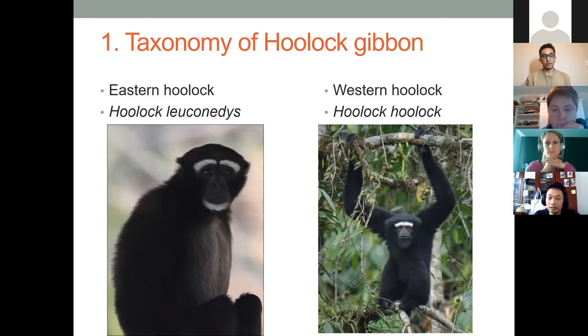The left photo now is the male of the eastern hoolock gibbon, and the right photo is the western hoolock. From these photos, we can see the differences.